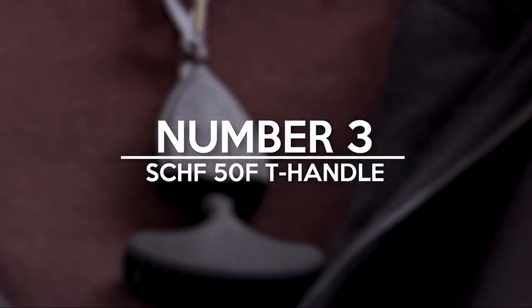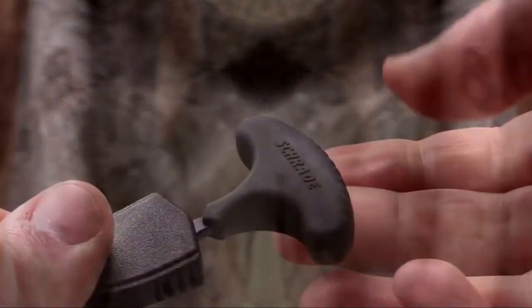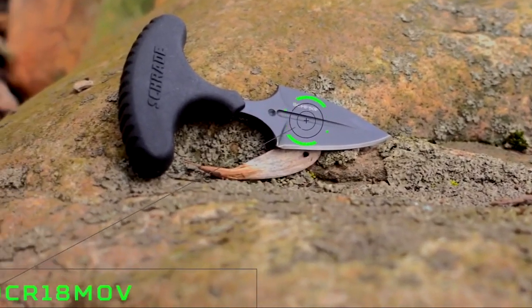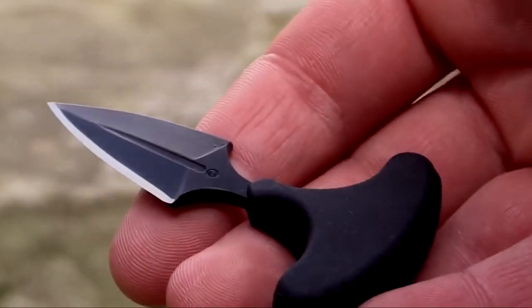Number 3, SCHF 50F T-handle. The blood groove for increased penetrating power. To deploy the SCHF-50F, grasp the TPE. What's that? You want a more hands-on tool to defend yourself? Then the T-handle push dagger is for you.